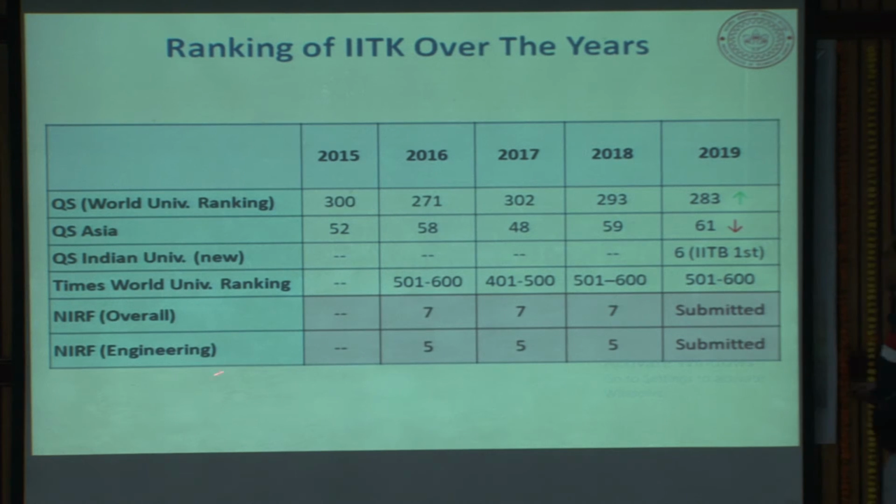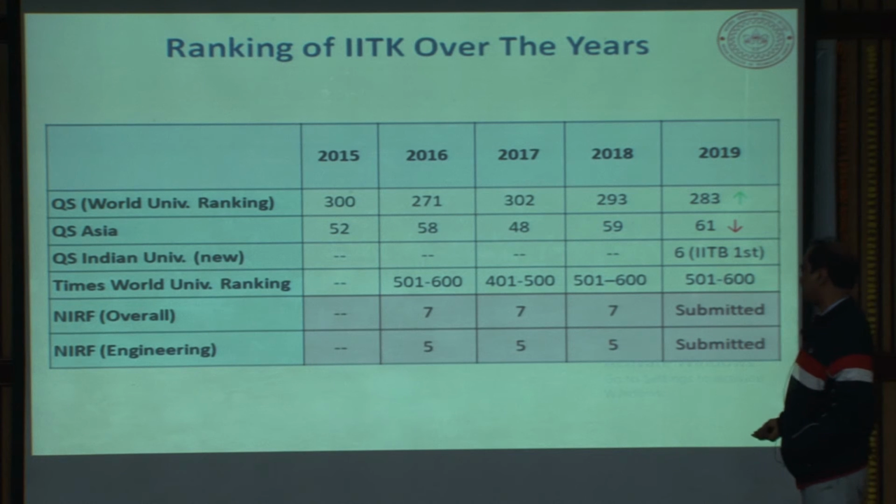And particularly among the engineering institutes, IIT being an engineering institute, we are holding the 5th position up to now, up to last year. And for 2019, we have just submitted the data a couple of weeks back. So their outcome is yet to come.